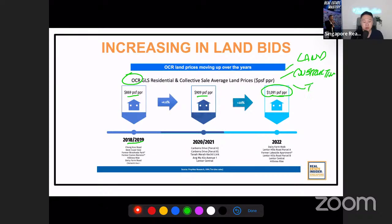Of course, there are also the various taxes that we have to include before a developer will put this property out for sale, and of course their profit margin. So there are many different expenses and costs to factor into a land cost before it becomes a per square foot. So on average, what you can do as a layman is take this figure and multiply by 2. That should give you a good estimate about the property prices. Okay, this is how you can use it.